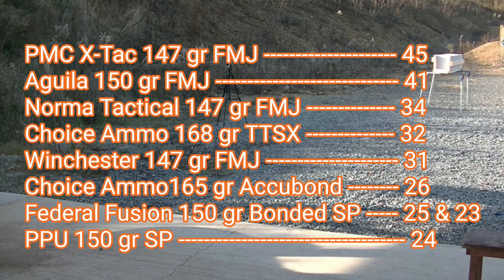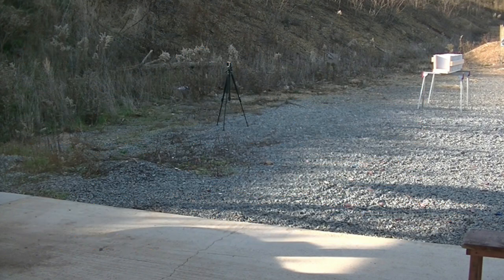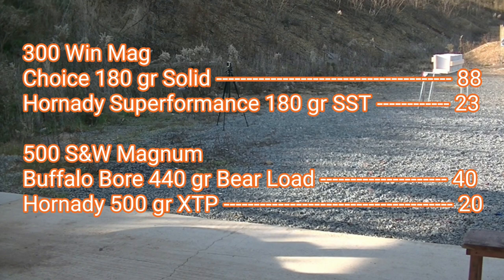Now, I want to just compare the results of this test to some other tests that I've done with sheetrock. So the 300 Win Mag with 180 grain cutting edge solids traveling at around 2,800 feet per second penetrated through 88 sheets of sheetrock. This was a test that I did a while back, and I'll attach a link up above if you want to check that test out. But 88 sheets of sheetrock with the 300 Winchester Magnum, 180 grain flat nose copper solid. And then the Hornady Superformance SST penetrated through 23 sheets. So interestingly, the 300 Win Mag soft point penetrated the same as the 308 soft point, which is pretty interesting.